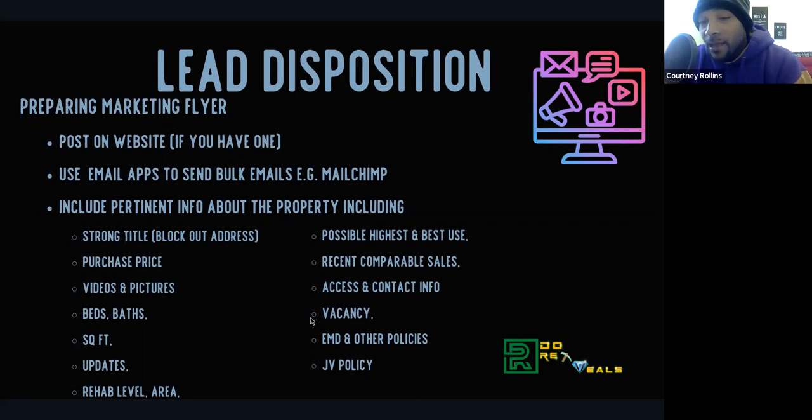Recent comparable sales. Now that's something I love to put. I always put it within 0.25 miles if it's a dense population. If it's a more rural or suburban population, then half a mile. When I was in Baltimore, I always show the most recent comparable, meaning the same type of bed, bath, and square footage, just like we went over during the acquisition stage. I would show it within 0.25 miles. Now if I go to Baltimore County, I would stretch it out to 0.5 miles, really trying to stay in the radius of the neighborhood.